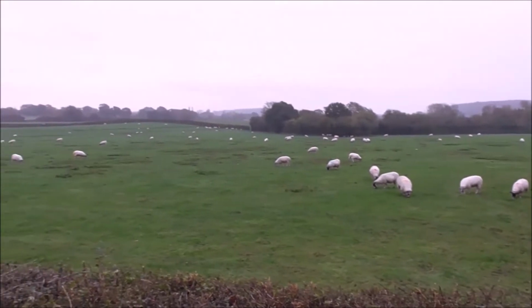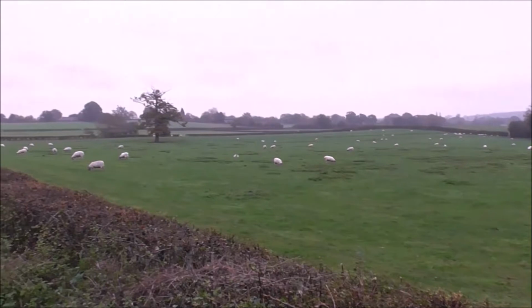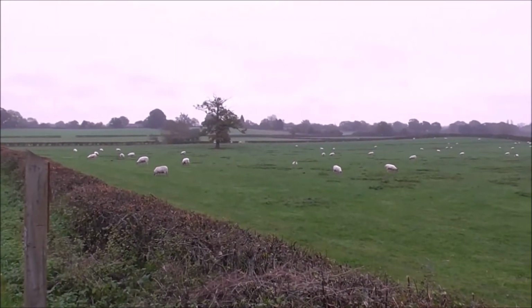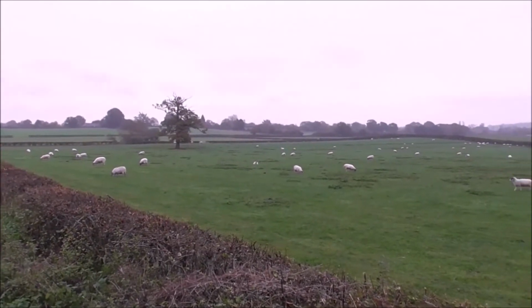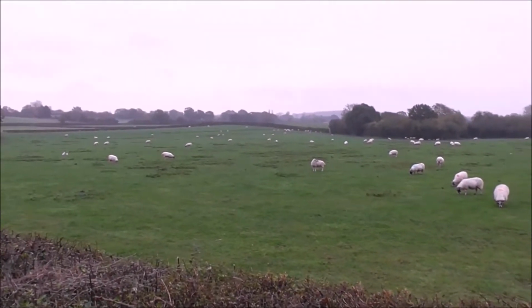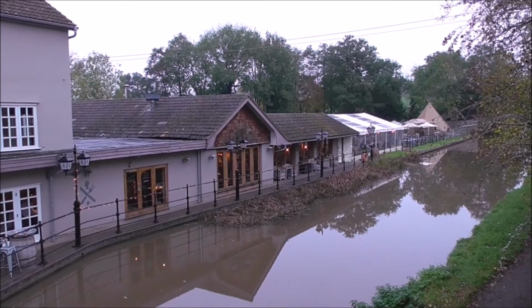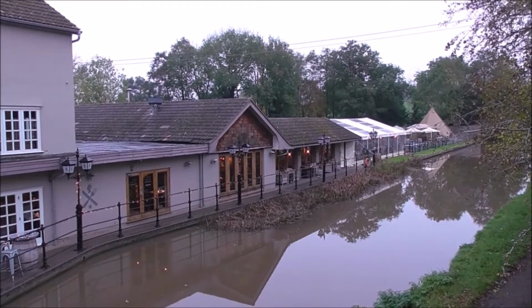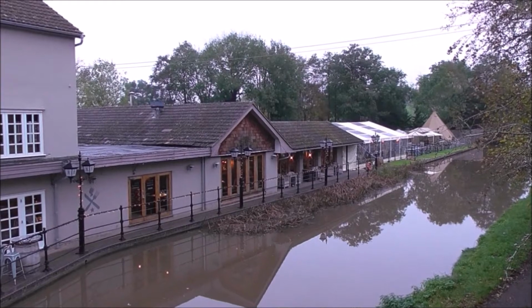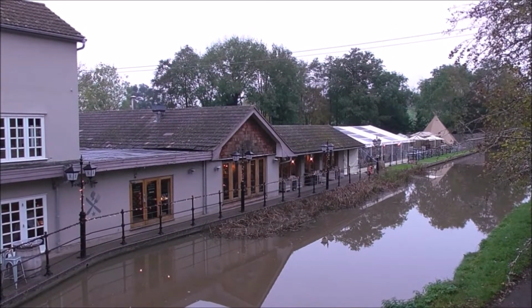Miserable day. Well, that's autumn for you though. Well, that's it for the autumn part of the walk. You can see the pub is starting to put out lights and are possibly getting in the festive mood. Next up is the winter walk.